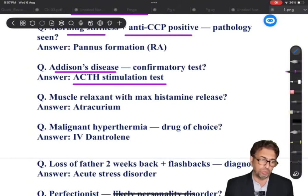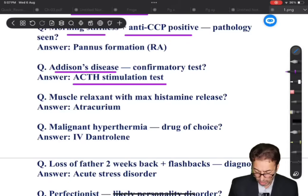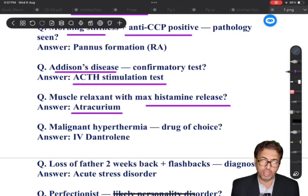Then from anesthesiology, we get these one-liners, and I will not focus much on the types of questions, because anesthesia is a specialization, and you are asked the basic facts about these muscle relaxants with maximum histamine release. And I have already emphasized in my books, Platinum Cure Bank and NEET PGQR, that atracurium is one important muscle relaxant which has a huge histamine release.